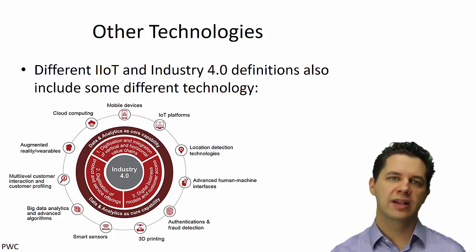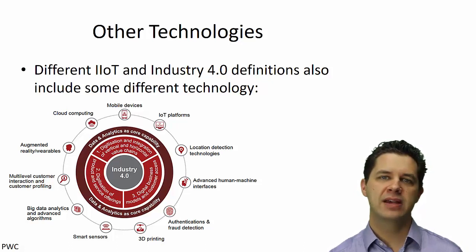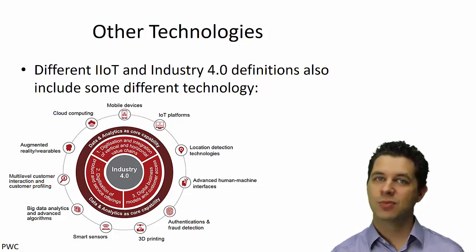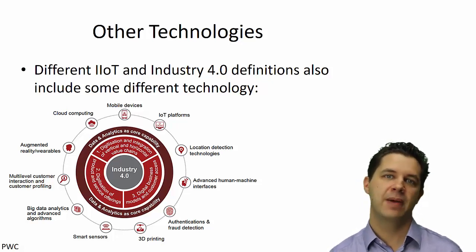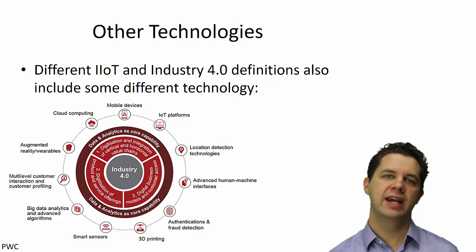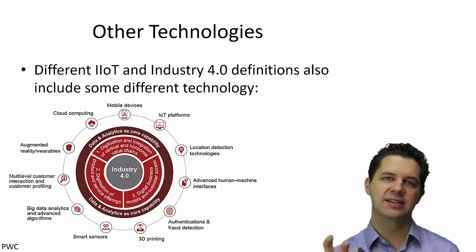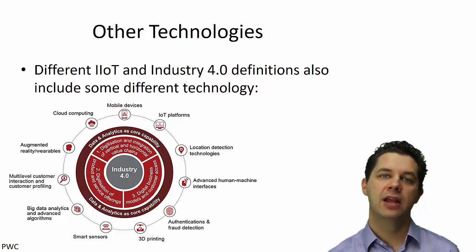This one comes out of PricewaterhouseCoopers, PwC, who have been doing a whole lot of analysis in this space. And they've added things like authentication and fraud detection in there, location-based services, and who has a mobile phone that doesn't have GPS in it these days. Advanced human-machine interfaces and wearable technologies, all of these sorts of technologies as well. But we see at the heart of it, we have these concepts of data analytics, actually using that data and processing that data to get meaningful results out of it.